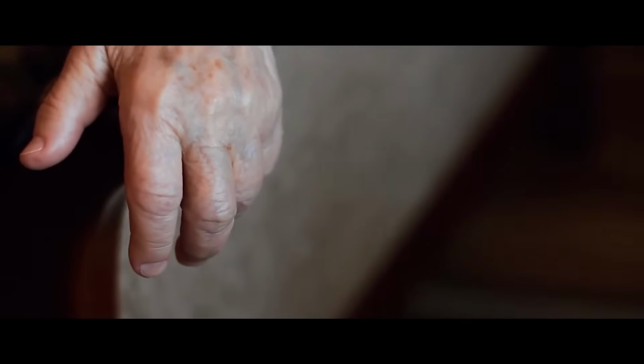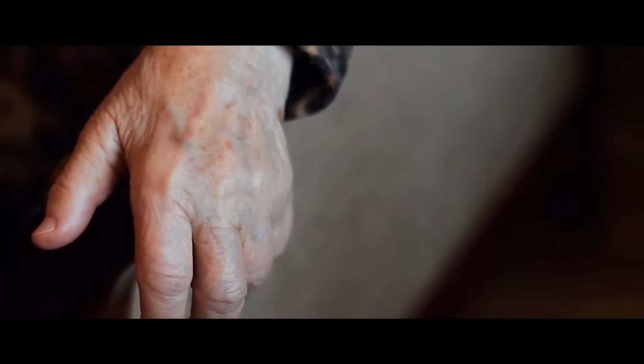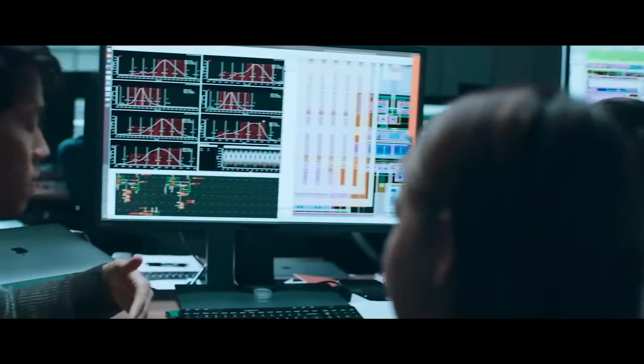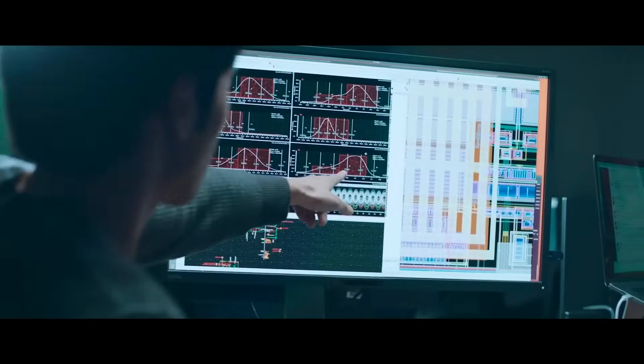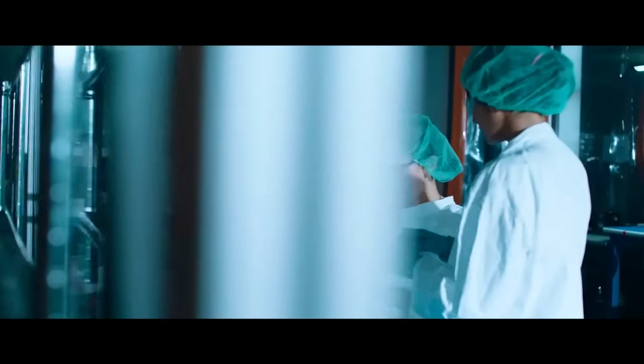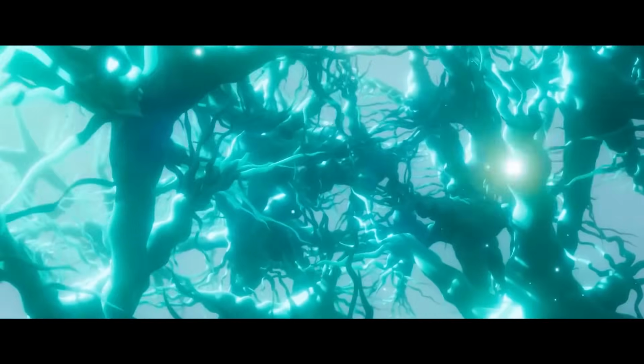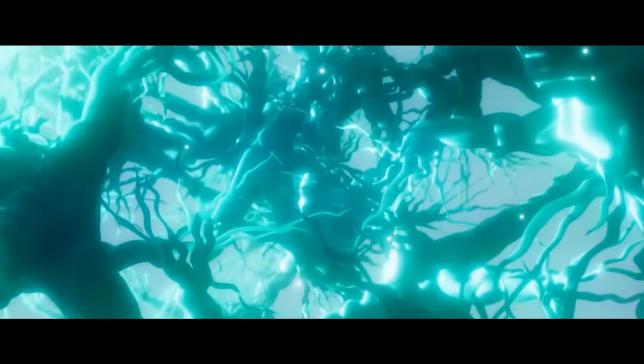Currently, the best FDA-approved BMI is used for Parkinson's patients, and it only has 10 electrodes. For Neuralink, this is just the beginning, and it's already 1,000 times better than what is currently approved. In version 1, each electrode is inserted into your head via tiny threads that are roughly 5 micrometers thick. They're around 10 times smaller than a human hair and contain 32 electrodes each. It's roughly the same size as a neuron, which is a good idea.